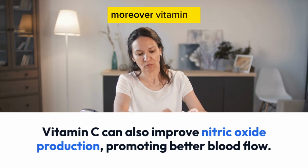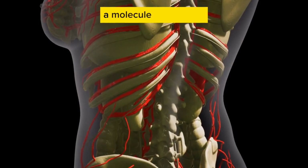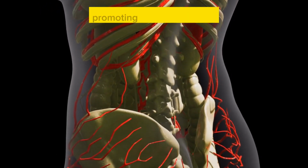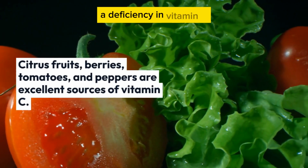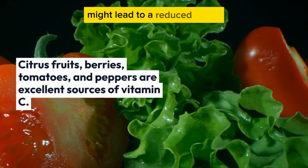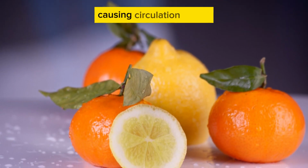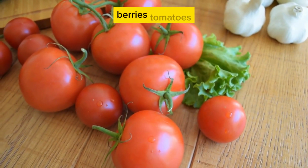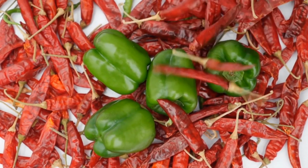Moreover, vitamin C can improve nitric oxide production, a molecule that signals the blood vessels to relax and widen, promoting better blood flow. A deficiency in vitamin C might lead to a reduced ability for the arteries to expand, causing circulation issues. Citrus fruits, berries, tomatoes, and peppers are excellent sources of vitamin C.